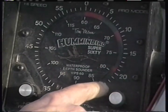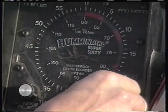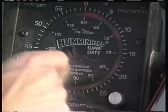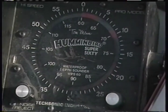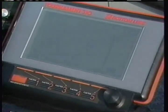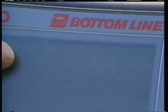Increase the gain until you get a second signal. This second signal is the second echo and will be exactly twice the depth. You want just enough power to give you the first indication of the second echo. The LCR sets the power level automatically unless you're in a manual mode.